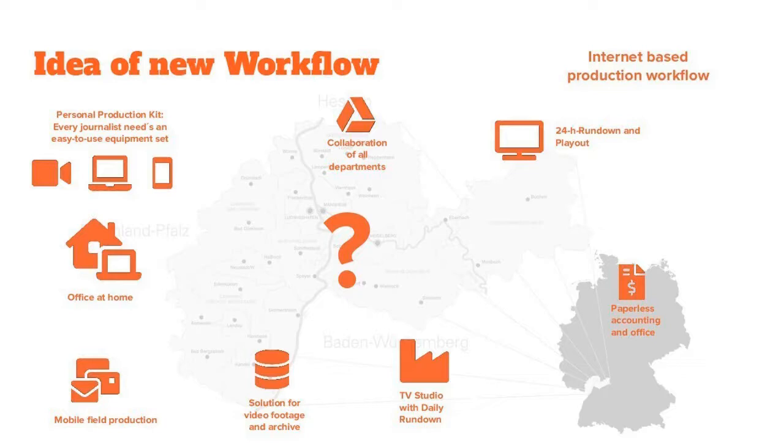we scribbled around to see something like we have now on the screen, so that we would need more flexible, more mobile production equipment. So not these kind of, I don't know, 3, 4, 5, 6 big cameras, but having everybody the chance to have their own equipment, not only for filming, but also for editing, and to be more flexible doing it from wherever you want.